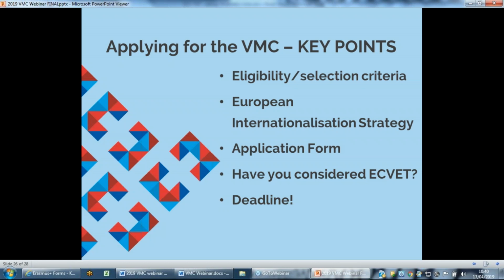Your organization must have a high-quality European internationalization strategy. Also, ensure you complete the correct application form, the link to which is available on our website. Use the national agency's own guidance when completing it, and if you have applied before, don't forget to review the feedback you have received from us, because this will include key areas of improvement which will improve your chances of submitting a good quality application.